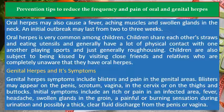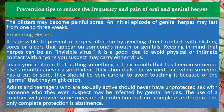Genital herpes and its symptoms. Genital herpes symptoms include blisters and pain in the genital areas. Blisters may appear on the penis, scrotum, vagina, in the cervix or on the thighs and buttocks. Initial symptoms include an itch or pain in an infected area, fever, headache, swollen glands in the groin, a painful or burning sensation during urination and possibly a thick, clear fluid discharge from the penis or vagina. The blisters may become painful sores. An initial episode of genital herpes may last from 1 to 3 weeks.